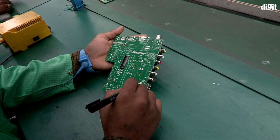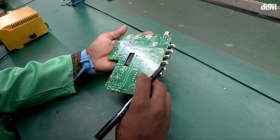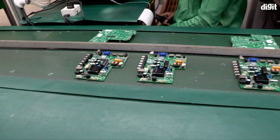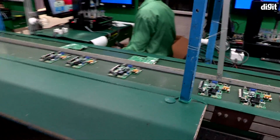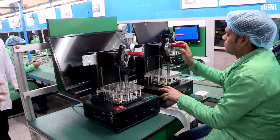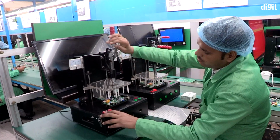Because just one person cannot check the whole motherboard, we have different manpower to check different areas of the motherboard. After this is the voltage testing. These are all customized jigs which are made to check the motherboard, its current and voltage. So that's what we do here.